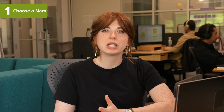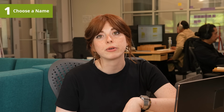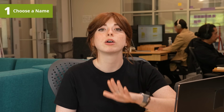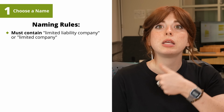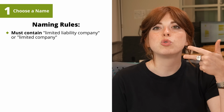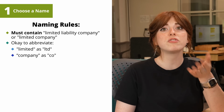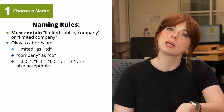The first step, choosing a name, must be approached carefully since naming issues are actually one of the primary causes of LLC filing rejections in Georgia. Make sure you follow these naming rules. The name must contain the words limited liability company or limited company. It's okay to abbreviate the word limited as Ltd and the word company as Co. Abbreviations such as LLC, L.L.C., LC, or L.C. are also acceptable.